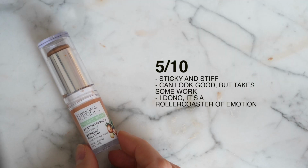But in the past, when I have tried to wear this, I have found that it's actually blended out quite patchy on my skin, and I think that probably has to do with its stickier formula, maybe sticking to some areas and not to others, and that was kind of my issue with it. I think the way that it looks at the end can be good, but getting there, it's just a little bit annoying. So sometimes you can make the end result look good, but sometimes it can also look a little bit questionable, and that's my issue with it.